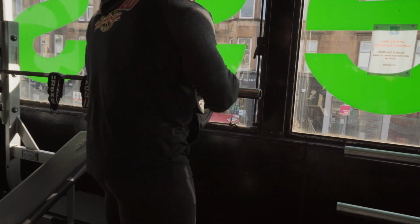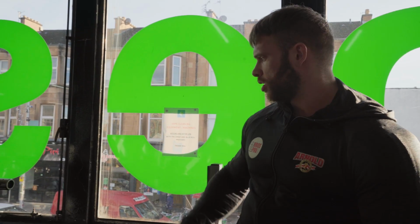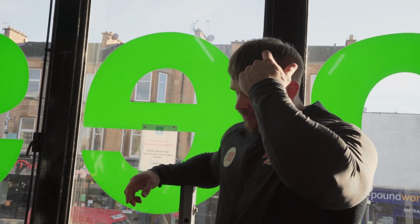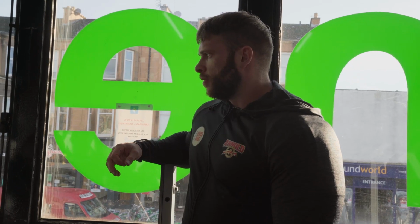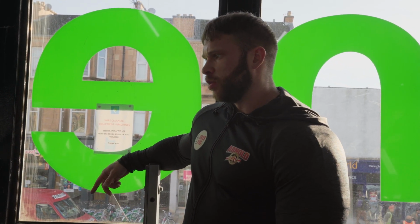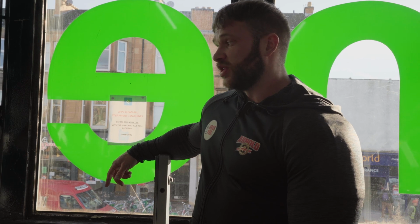So a cluster set now. Like I said, 4 sets of 4. 50-second rest. If Chris was here, I would have increased it, but we're still getting what we need out of the exercise without a squat, so I'm going to keep it at 110. That's what I did last week.